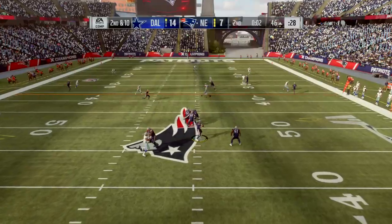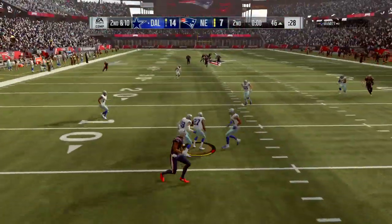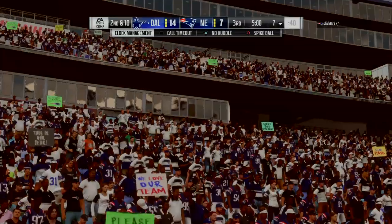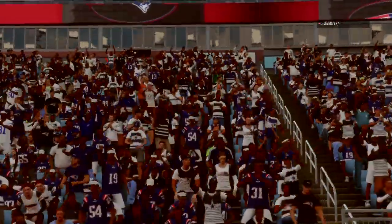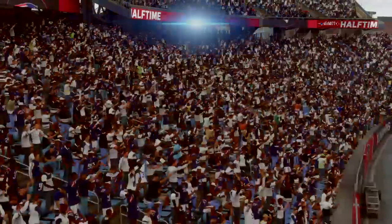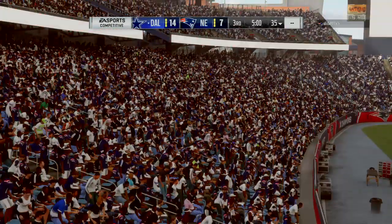The final shot before half for Brady. Going up top. Into heavy traffic, and it's intercepted. Picked off by Jordan Lewis. And a big turnover there as his guys will get the football back. So we have reached halftime here with the visiting Cowboys out on top.